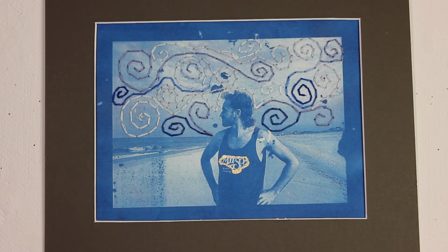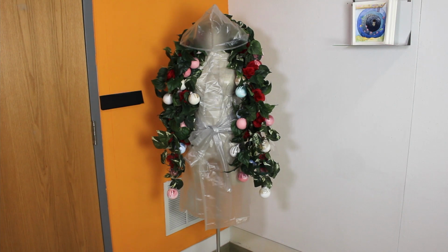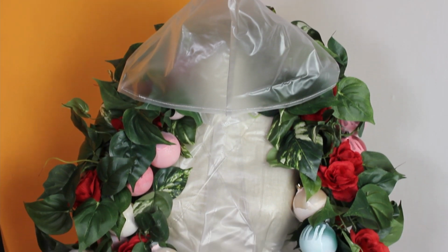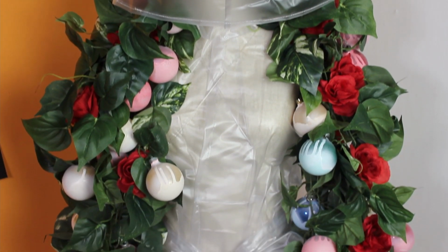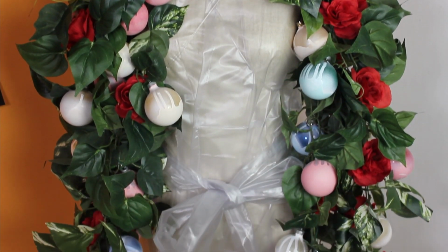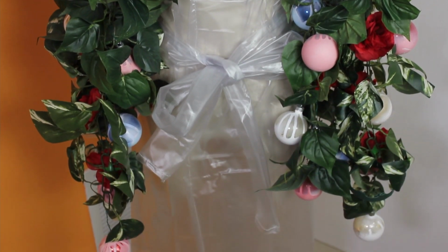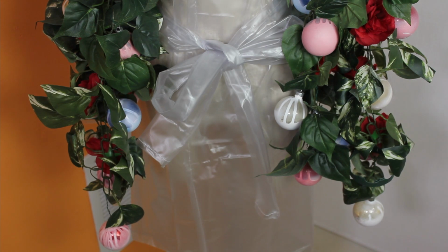Moving on to my sound suit, I used Christmas ornaments, clear plastic aprons, plastic cups, fishing wire, plastic vines and flowers, and an assortment of miscellaneous objects. Through the use of hot glue, spray paint, and sewing, I created a waterproof rain jacket to protect Mother Nature from the outside world.